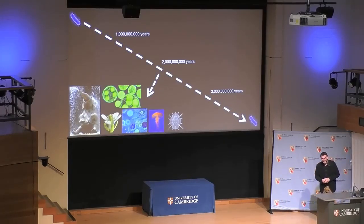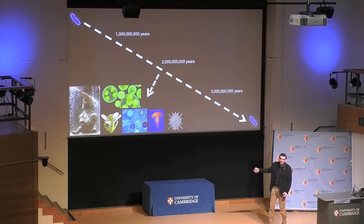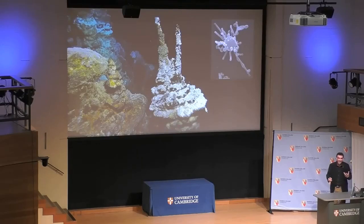We're back to this. The constraints are the constraints on bacteria, the constraints of just being a single cell. How do you get out of that? Well, I said it was an endosymbiosis. One cell gets inside another cell. What's the evidence for that?